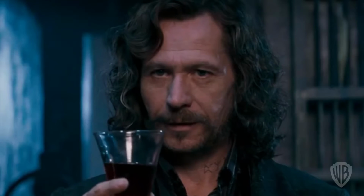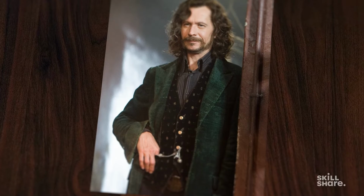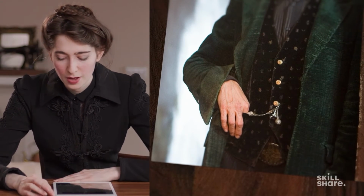So Sirius Black, he's still wearing what looks like a modern button-down shirt. He's wearing what looks like a modern blazer, something that you'd find in the middle of the 20th century. It's not a historical waistcoat, it could be late Victorian. He's got this definitely Victorian watch chain going on. He's not plucked out of the Victorian period.